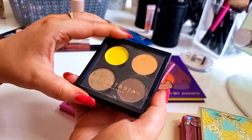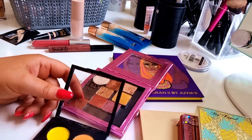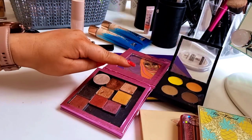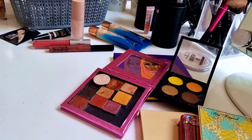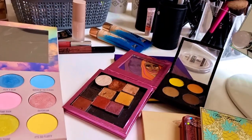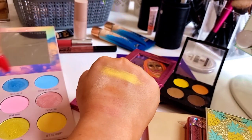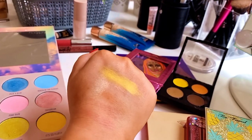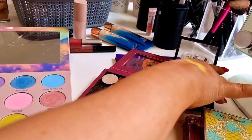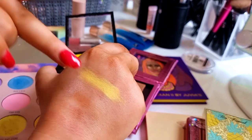And then this. So the yellow, that's something I wanted to check. This is the only matte true yellow I have in my collection. It's from Sleek. I depotted it. So I never compared it to the Pastel Dreams yellow. So let me just check that. Because I have no true yellow, and I do actually use it. Not a whole ton, but I use it a lot as a statement inner corner highlight. That's why I kept it.